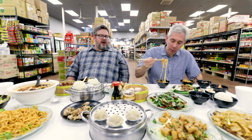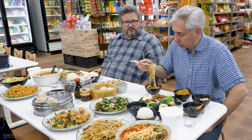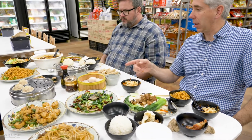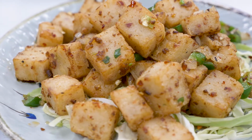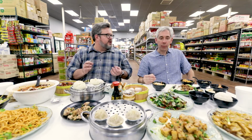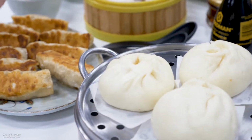Excellent. I don't think there's anything I didn't love on this table. I mean, everything is just so well done. I can point to some of my favorites: the pot stickers, the soup dumplings, turnips were really good. I don't even think it's intimidating to look at. You know what I mean? Like, it hit the table and you immediately go, I want to eat that. Yeah.